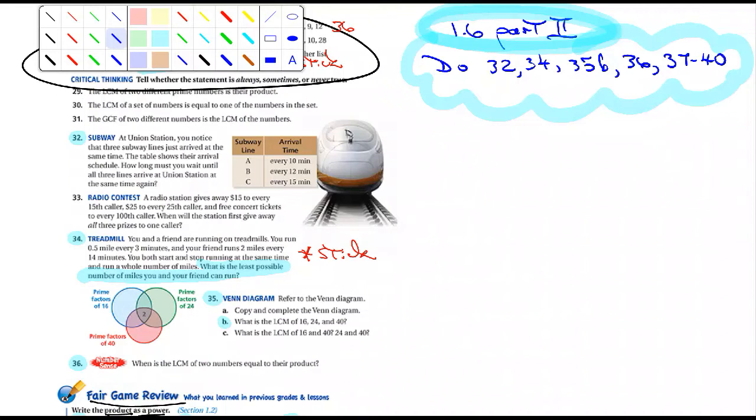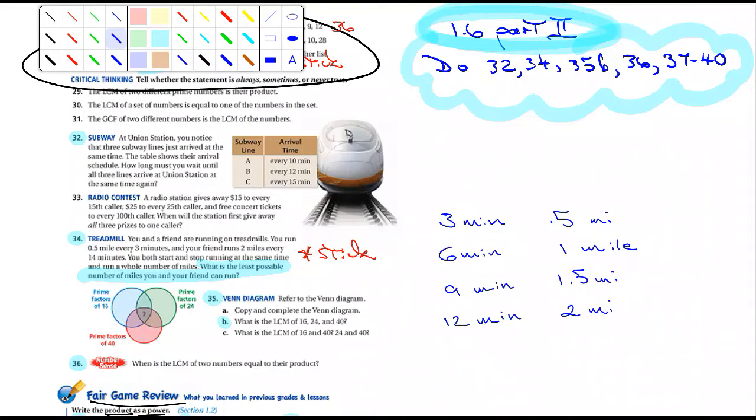Well, keep in mind that if one of them runs a half a mile every 3 minutes, in 3 minutes, they will have run 1/2 a mile. In 6 minutes, how far will they have run? Well, that's 1/2 plus 1/2. That's going to be 1 mile. 9 minutes, how far will they have run? 1.5 miles. How about 12 minutes? Notice I'm adding 3 minutes every time. And it's going to be 2 miles.